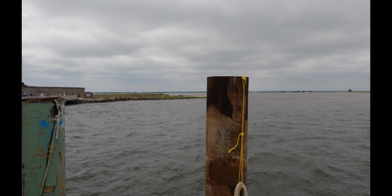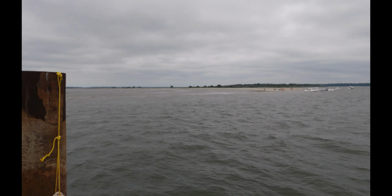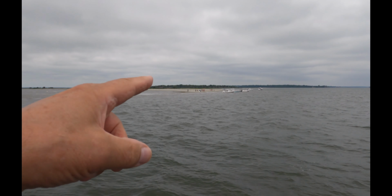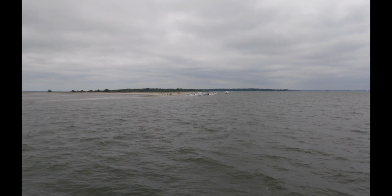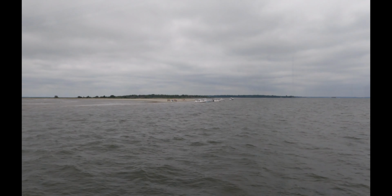Just off the right of the fort, there's a little inlet, and then there's a beach right here that's accessible by boats. And it looks like a nice place to spend the day as well. Here they come.